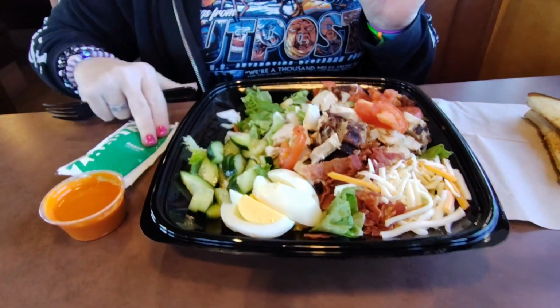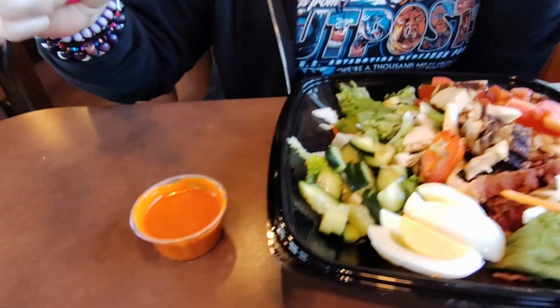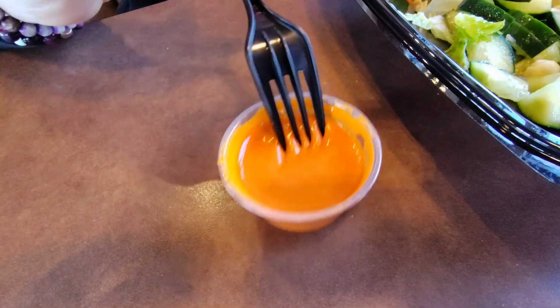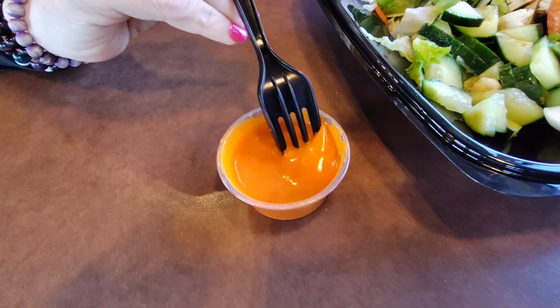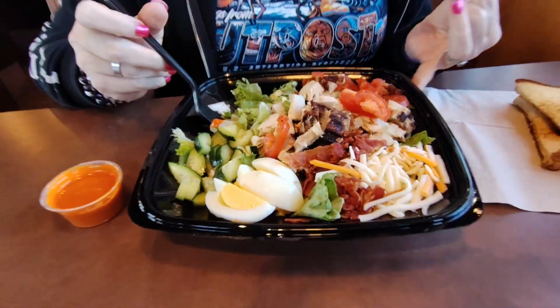I got ranch dressing, Zaxbys ranch dressing. Now I also got a garlic blaze sauce, so we're gonna try this and see how it tastes. So I'm gonna doctor up my salad, but first we're gonna see what Angelo got.